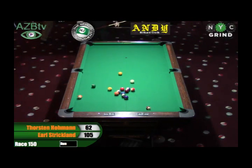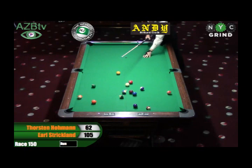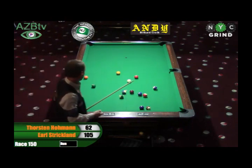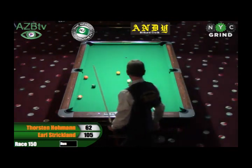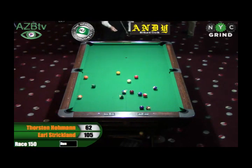Earl's back at the table. That was huge, that first shot, we talked about it earlier. He almost got behind the one, which would have been death. He's just lucky. He's got the nine. Like I said, Furrow's getting a couple rolls like that where he falls into a shot, he's going to run a lot of balls. He's been in the chair for a little while now. We'll see how he reacts.